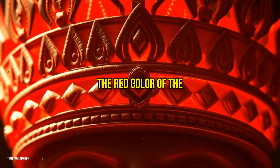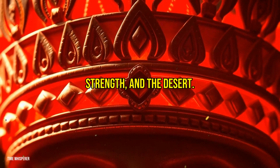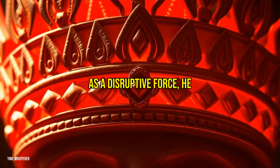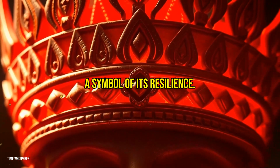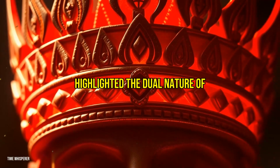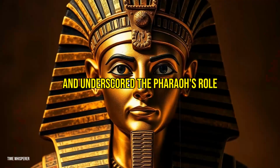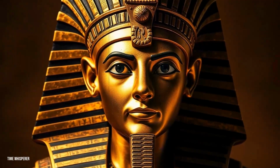The red color of the Deseret crown was closely tied to the god Seth, a complex deity associated with chaos, strength, and the desert. While Seth was often seen as a disruptive force, he was also revered as a protector of Lower Egypt and a symbol of its resilience. The crown's connection to Seth highlighted the dual nature of power, both destructive and protective, and underscored the pharaoh's role in maintaining balance between order and chaos.